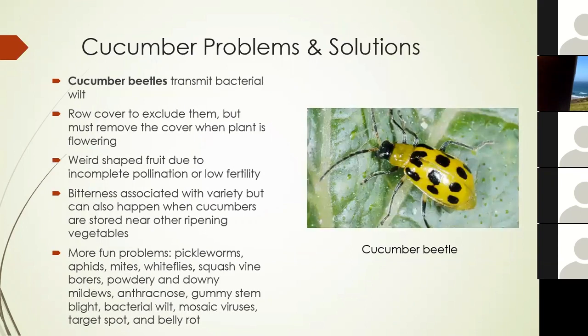Okay, specific problems. Well, cucumber beetles. I have more issues with cucumber beetles on melons, but they are a big problem with cucumbers as well. This is a tough insect because it's got a hard body and it's very fast moving, so it's very hard to catch these guys. One option is you could use a row cover, a floating row cover, like an insect barrier. The only problem with that is once your cucumber starts flowering, you would have to take that off or the bees can't get in to pollinate, and then you can't get in to harvest either. So, an issue.